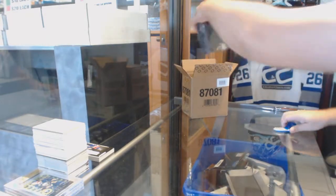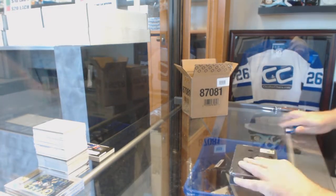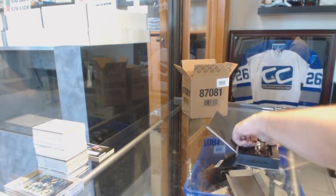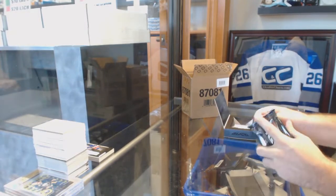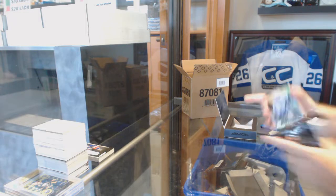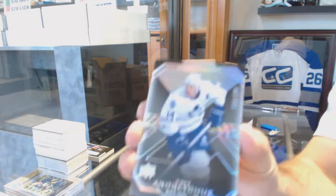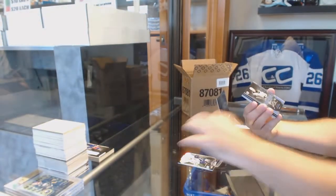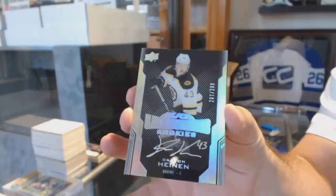All right, box number two. Can't go wrong with the Brodeur out of 10 to start off your case. Holy jeez. Presume that'd be a case hit, but who knows? We've got a $2.99, Dave Andrechuk. $2.99, lustrous rookie auto, Danton Heinen.